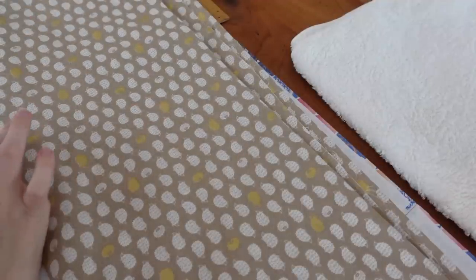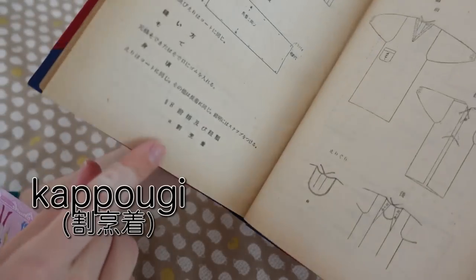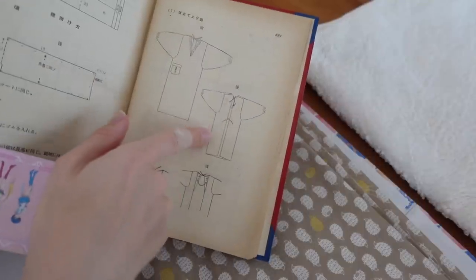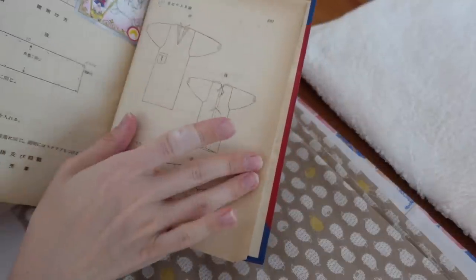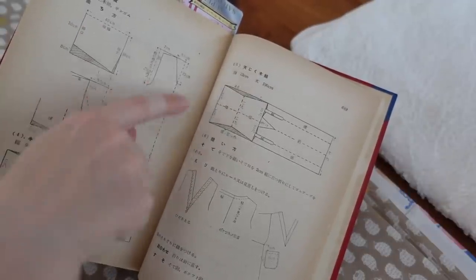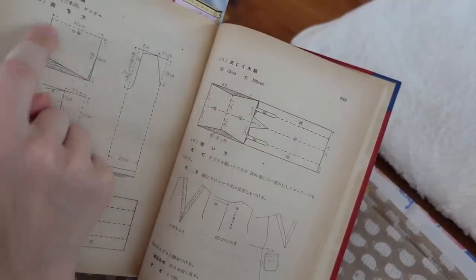And the first thing I'm gonna make of this is something I was always tempted to make, a so-called kappougi. Kappougi is this kind of apron you wear over a kimono and you tie it here on the back together. And yesterday evening, I already drafted this pattern. Just the top, I just did it from here to here because this bottom is all gonna be straight. And I've also done a sleeve pattern.